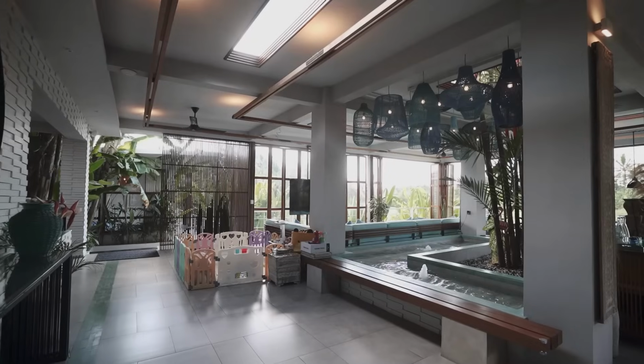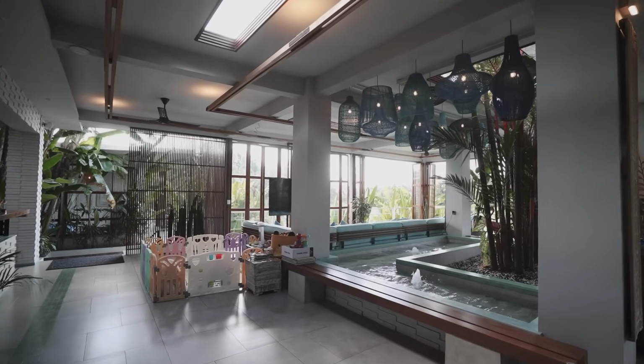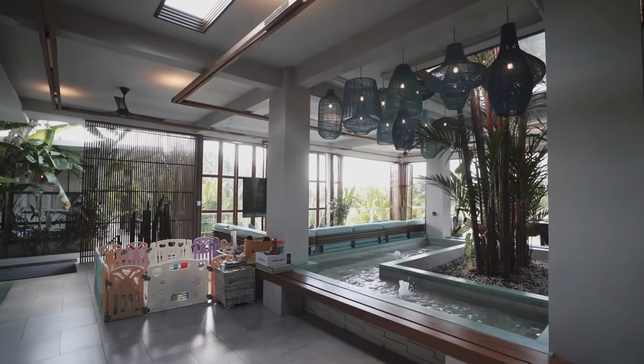And then before we move on, of course, you have this area where you can admire the water feature in the center of the entire open space.